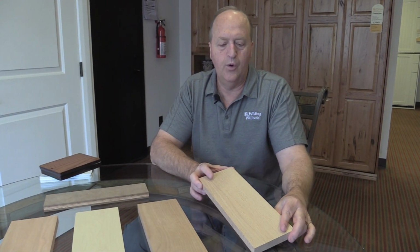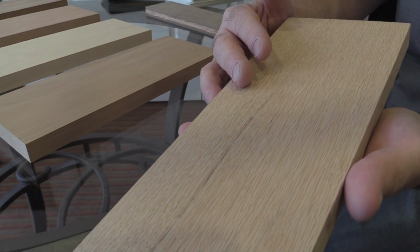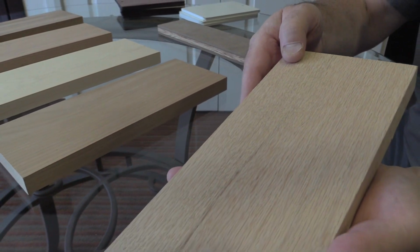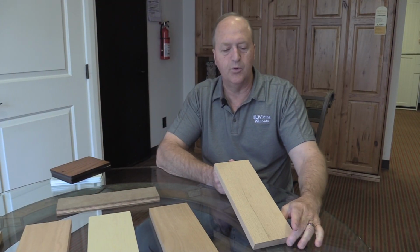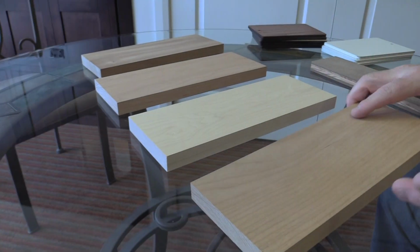Let's begin with oak. Oak is an open grain wood, been very popular for a lot of years. Great piece of wood for furniture. It has a tendency to be a little more severe grain, where a lot of times the grain is a little more jagged, and that's what people look for when they're looking for a beautiful piece of wood.